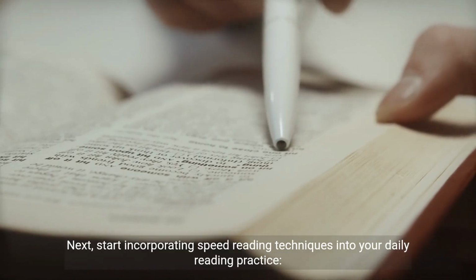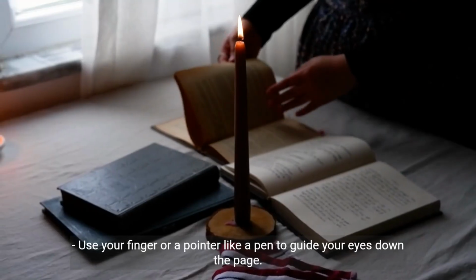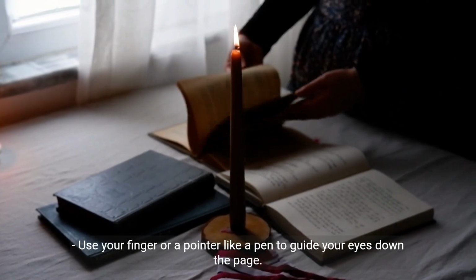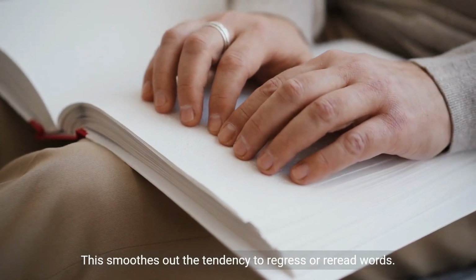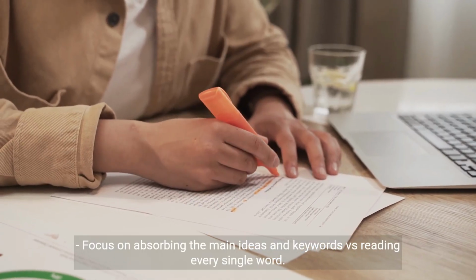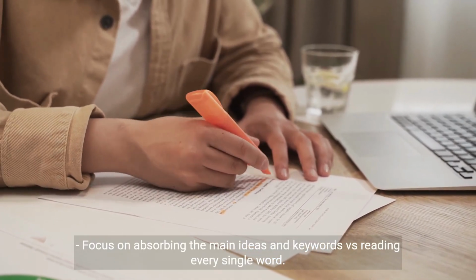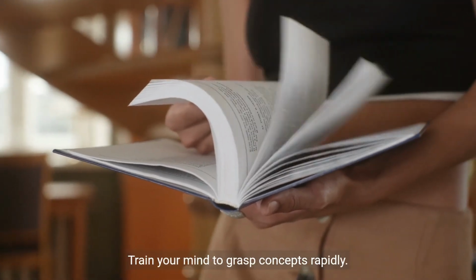Next, start incorporating speed reading techniques into your daily reading practice. Use your finger or a pointer like a pen to guide your eyes down the page. This smooths out the tendency to regress or reread words. Focus on absorbing the main ideas and keywords versus reading every single word. Train your mind to grasp concepts rapidly.